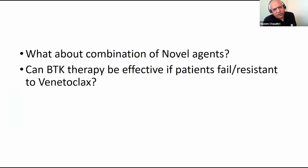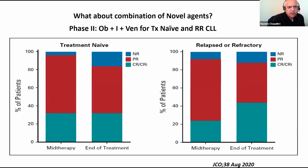Instead of venetoclax, can BTK therapy still be effective in some patients who fail or are resistant to venetoclax? Not specifically for this case, but in other cases. This was a phase 2 combination study, just recently published a few months ago, with obinutuzumab plus ibrutinib plus venetoclax for treatment-naive and relapsed refractory settings. If you look at it, the PR is almost similar, but the CRi, at the end of treatment in the relapsed refractory setting, shows an excellent response.